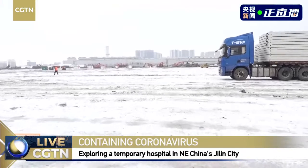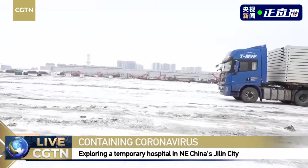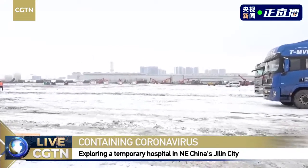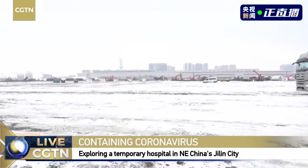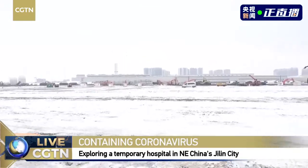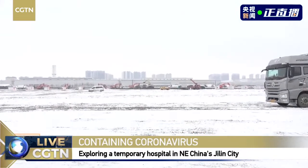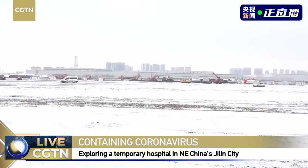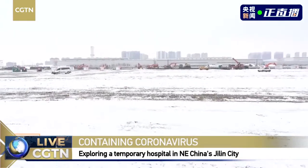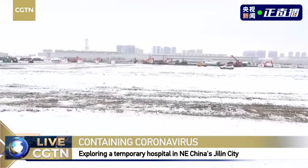We have another team working just in front of us, and those are for flattening of the ground. I believe that by the end of today, this area will be made into very flat ground. Well, a lot of the viewers are wondering why this is not called makeshift hospitals.